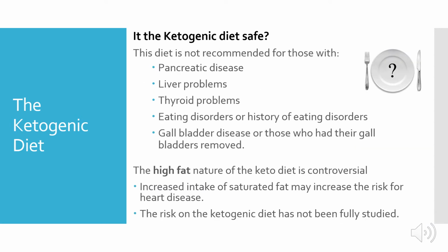Is the ketogenic diet safe? Well, it depends. It is not recommended for those who have pancreatic disease, liver or thyroid problems, eating disorders or a history of eating disorders, gallbladder disease, or those who have had their gallbladders removed. One of the biggest controversial issues with this diet is that it's high in saturated fat, which can increase the risk of heart disease. However, the risk on fat content of the ketogenic diet has not been fully studied.